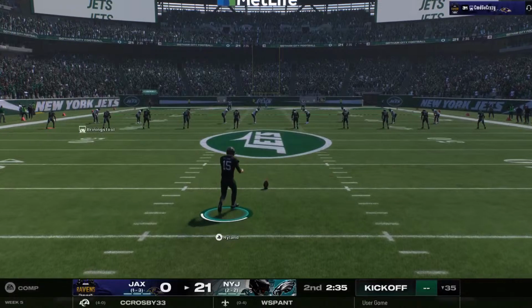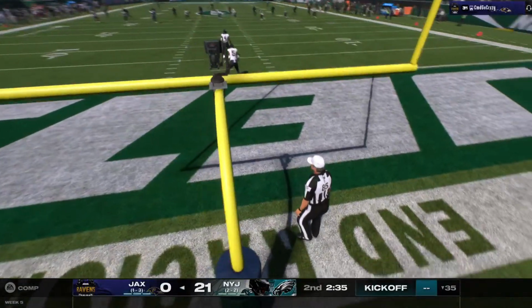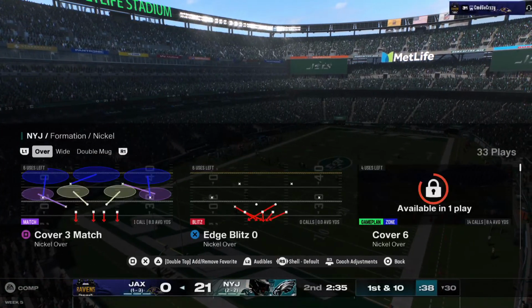Here's Ryland now. After the TD, he'll send this one away. And no chance to return this one through the end zone for a touchback.